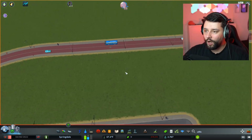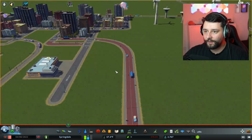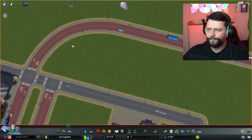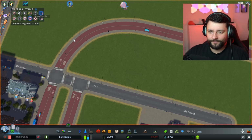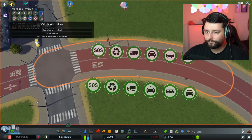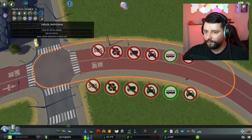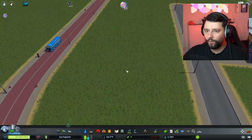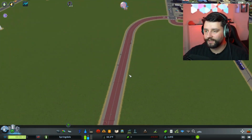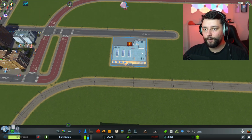Now, I know we've set it up like this. It's meant to be buses only, but it looks like we're getting all different types of vehicles using this. How does that even work, really? Vehicle restrictions. It is nothing but buses. There we go. And do people... Okay, so I don't think people are walking down these roads, which is interesting. Because what I was going to do is halfway through, upgrade one of the roads to be a highway type of road.